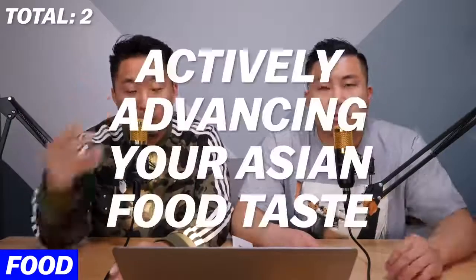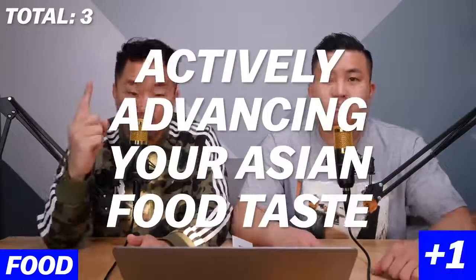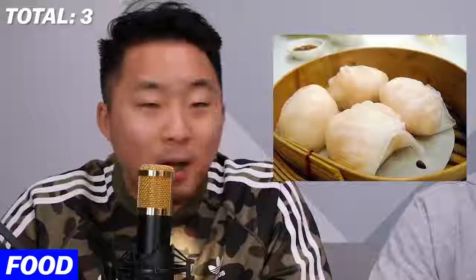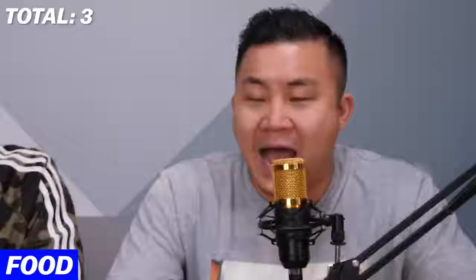Point number 3, you are advancing your food taste. You get 1 point. I definitely think if you went to dim sum back in the day, you could just get some siu mai, some cha siu baos, some hot cows maybe. You know, you were good to go. But now it's more like on Cheung Fun. Like you got to get the rice rolls. That's just another level of depth. Hey, if you're getting the cha siu so, which is the pastry cha siu bao, that's next level, I would say.